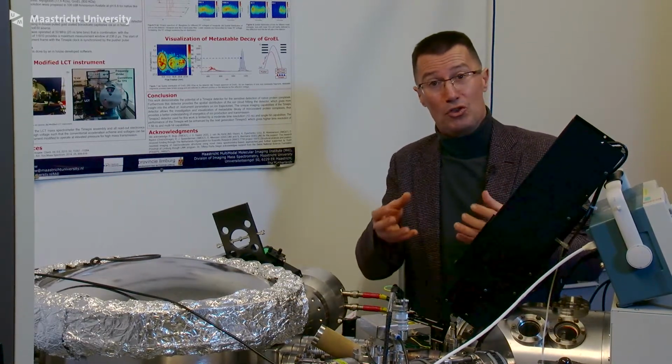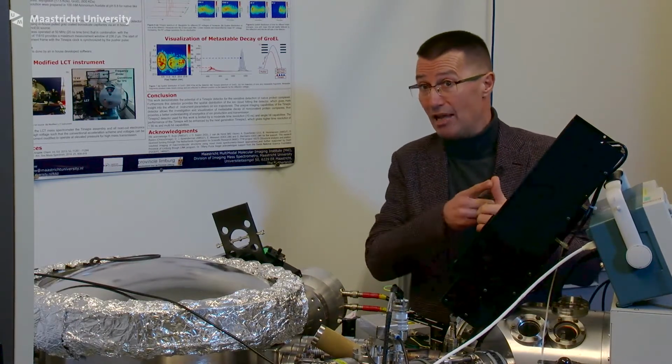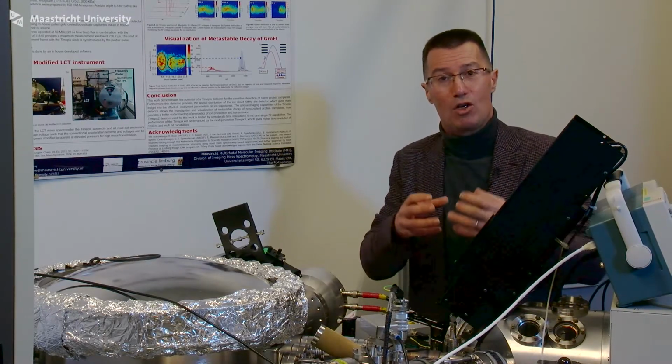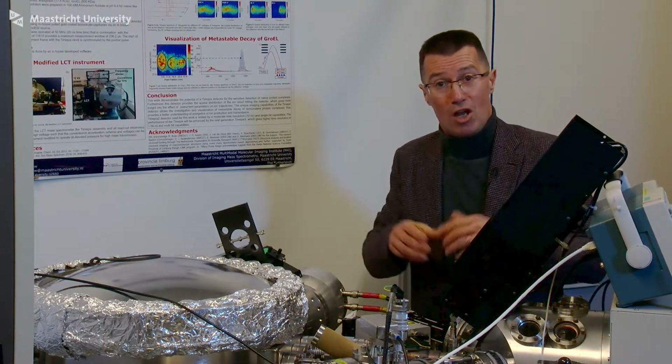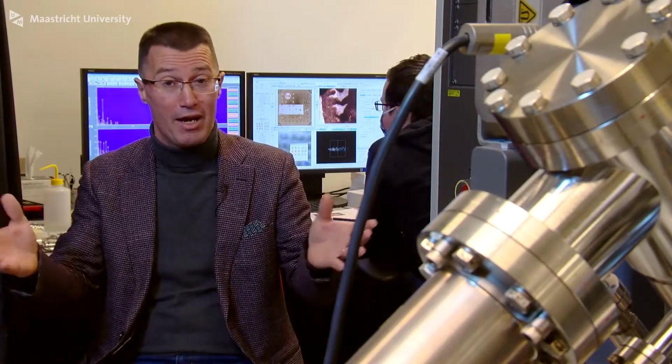And that is what is uniquely possible here at the Brightlands Maastricht Health Campus, because we bring together engineering, biomedicine, physics, chemistry, all to really cross the boundaries of our knowledge, because we really have knowledge crossing boundaries on the campus here.